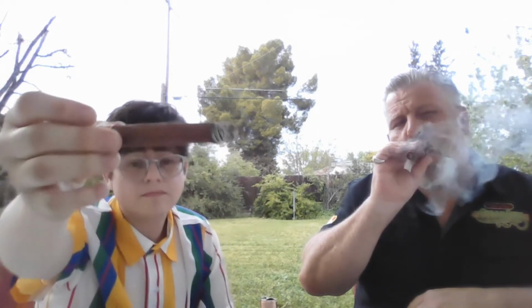Yours is burning fairly nice. The ash is nice and white. That little gray, that's a trademark of Cuban tobacco. Pretty clean. Salt and pepper, gray and white ash. My burn just got a little one-sided, but I think it'll work itself out. Fairly clean. How's yours burning? It's burning really good, and it's producing a lot of smoke.